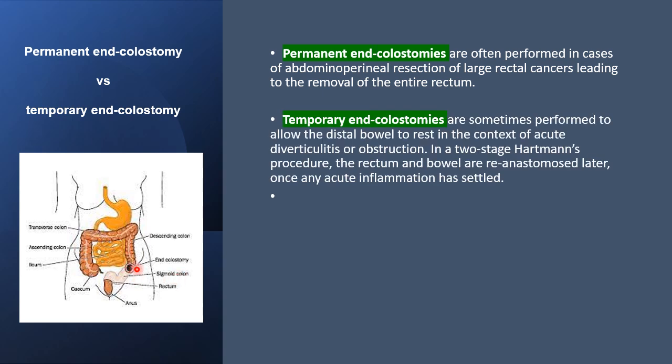Temporary end colostomies are done when, as the word says, it is temporary, and there is a chance that the distal segment can be re-anastomosed at a later date.